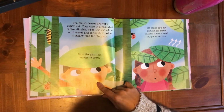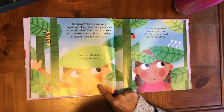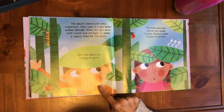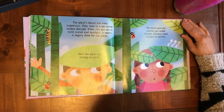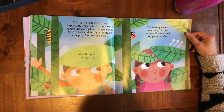The plant's leaves are very important. They take in a gas called carbon dioxide. When this gas mixes with water and sunlight, it makes a sugary food for the plant. That's called photosynthesis. Now the plant has energy to grow. The leaves give out another gas called oxygen, and humans need oxygen to survive.